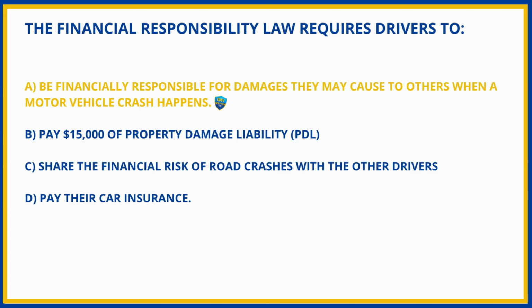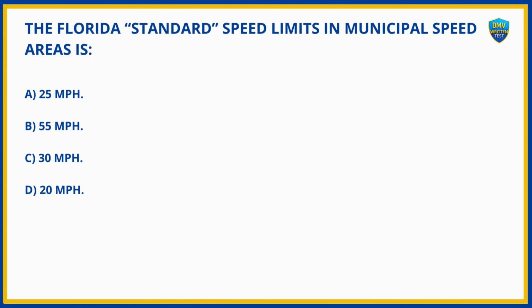A. Be financially responsible for damages they may cause to others when a motor vehicle crash happens. The Florida standard speed limits in municipal speed areas is A. 25 miles per hour. B. 55 miles per hour. C. 30 miles per hour. D. 20 miles per hour.